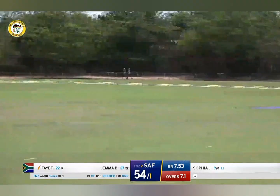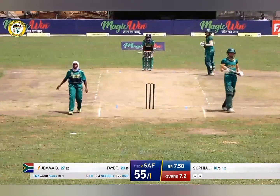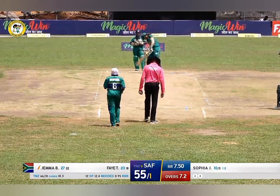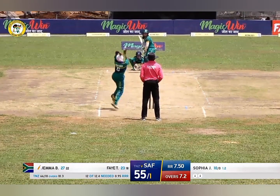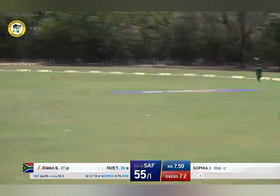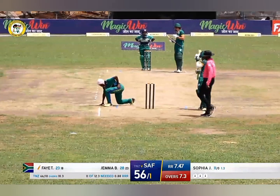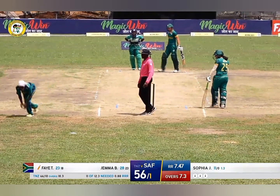And slower through the air. South Africa finding the singles with ease. They will be looking just to stroll past the finishing line of what's required at the moment. 12 is now needed. Uppish efforts to catch it. Would have been a magnificent catch had Sophia Jerome gotten to that one. Hoping that she hasn't hurt herself in the process. Looks fine. Thumbs up to the umpire.